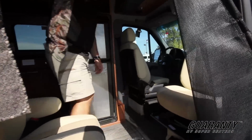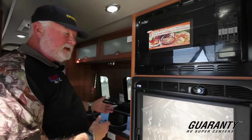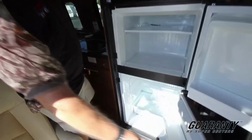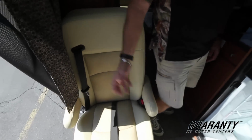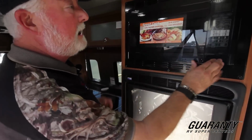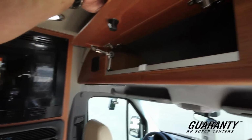Come on inside. So CS model. CS takes away the fourth seat, moves the kitchen up here, and you get a big double door refrigerator. Now this guy has got prime time seat because he can open it up going down the road. Convection microwave, good sized. Storage right up on top, overhead.